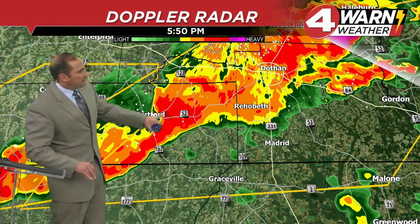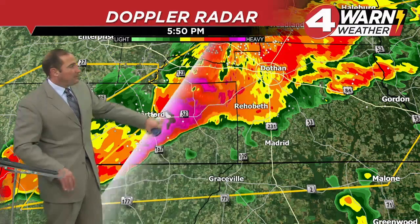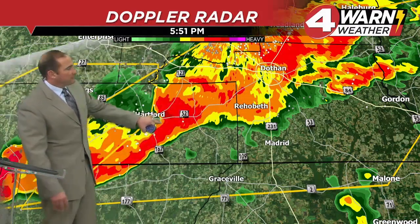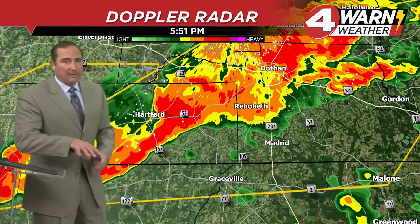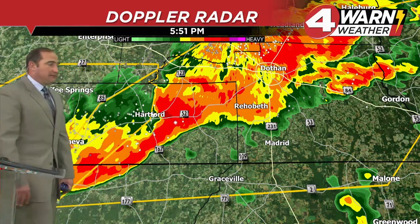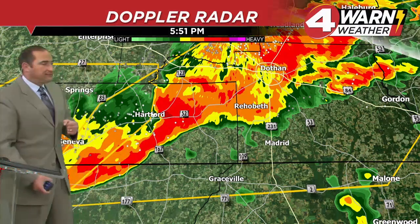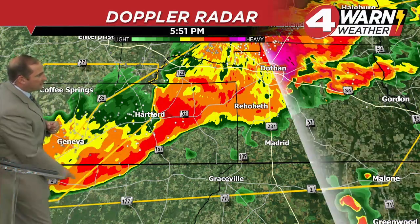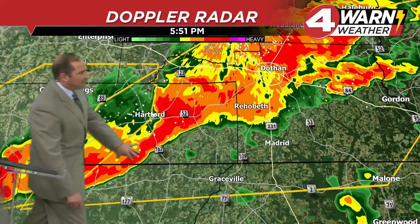Now just to the east of Hartford, that area of dark red showing up, that's some hail showing up in the atmosphere on the Doppler radar. So heads up there, that is moving really right along 52. So Slocum over towards Malvern, you will likely get some heavy rainfall and some smaller hail to mix in here in the next 10 minutes or so. Southward, that line extends into the northern part of Holmes County with heavy rainfall and gusty winds here too.